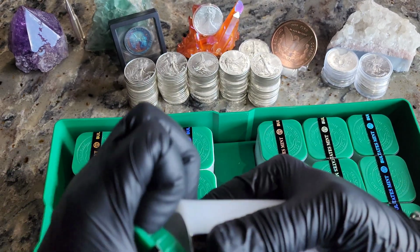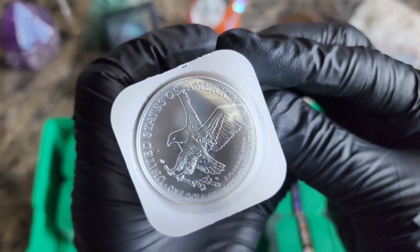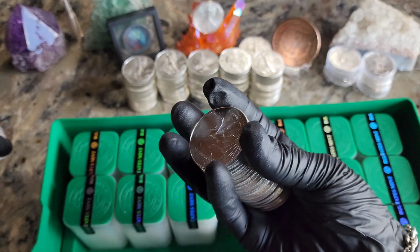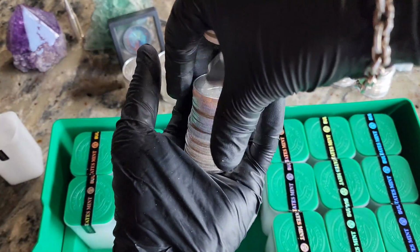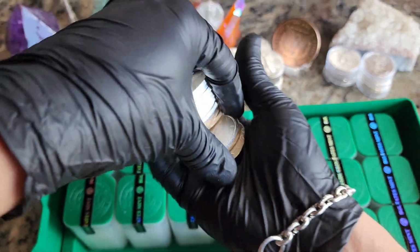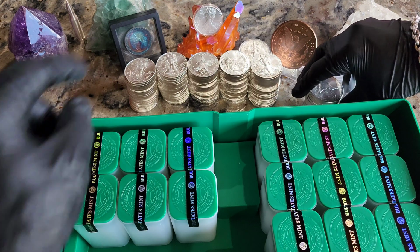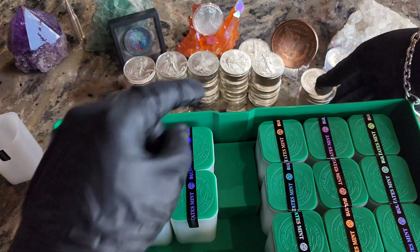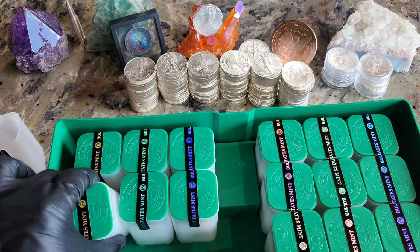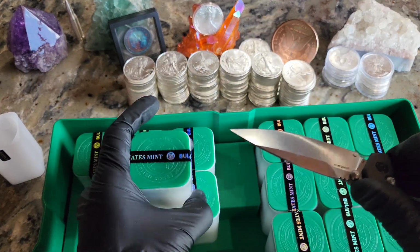Oh, come on. Oh, it's in there. Jeez. More eagles. I'm loving it. What do you guys think? Oh, yeah. I can do that because it's my silver. Oh, it's pretty cool. All right, and that is what, 20, 40, 60, 80, 120 ounces open so far. Whew, this is a little bit more difficult than I thought.